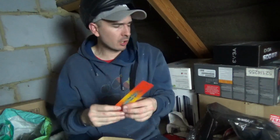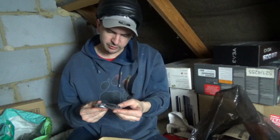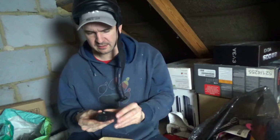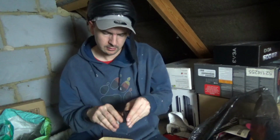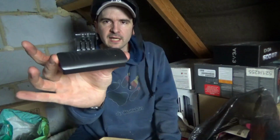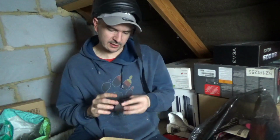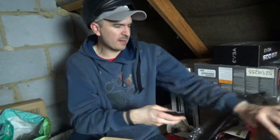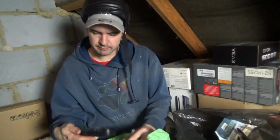There's a bookmark. I don't read books, so I'm not going to use a bookmark for a book I don't read. Headphones. Bin it. What is this? What is that? I don't even know what it is. I have no idea what that is. It's heavy, whatever it is. Made in China. That doesn't solve the issue. I'll bin it anyway. Bart Simpson? What is that? That is a remote control, but what for? I don't know. There's another TV remote.